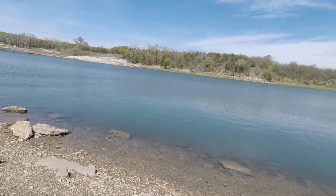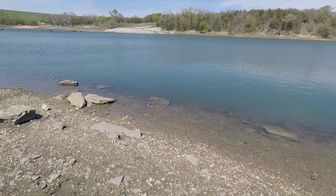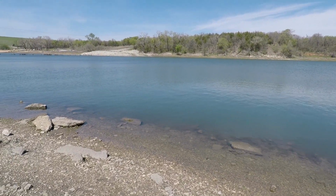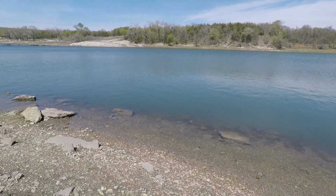Alright guys, I'm bummed I lost that fish. I'm just thinking about it. That's just the only good spot I could have brought him in. There's no way to bank flip him. It was too heavy. I just had to gradually get him in. Anyway, it's over and done with.